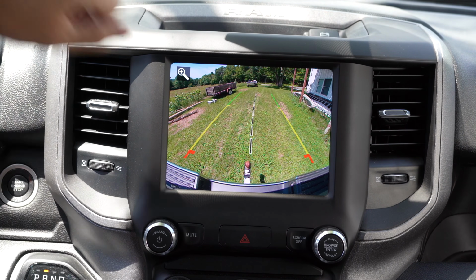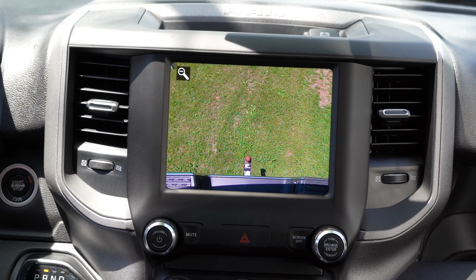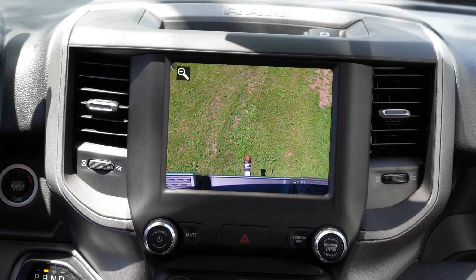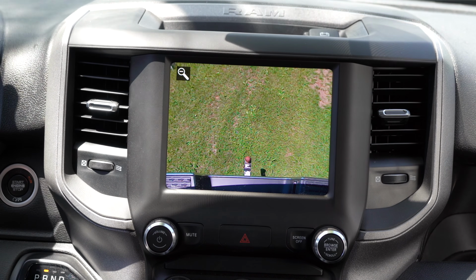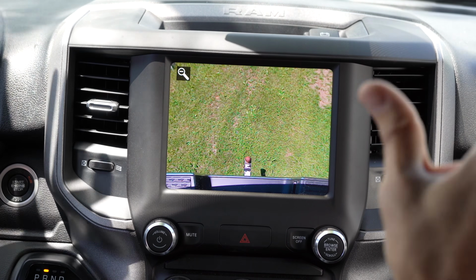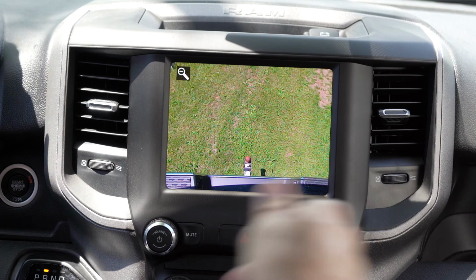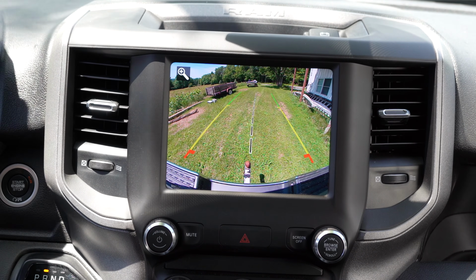So you can have the full view and you can still see the hitch. But then when you get close, you could drop it into the top view. I'm not sure how they're doing it. I don't know if they're doing it with two cameras or it's a camera that shows the full view and they're somehow digitally changing it. I don't know what they're doing, but it's very cool. And that's in the tailgate.